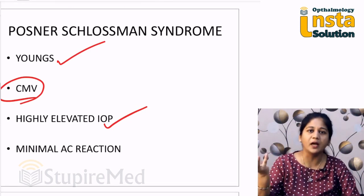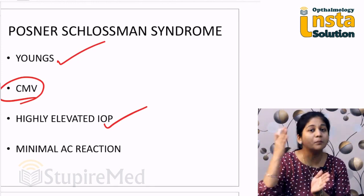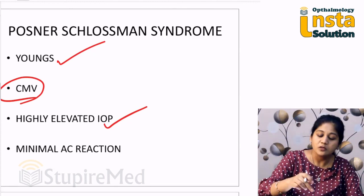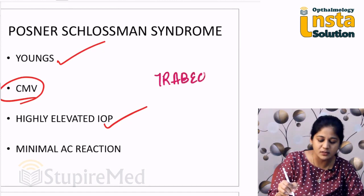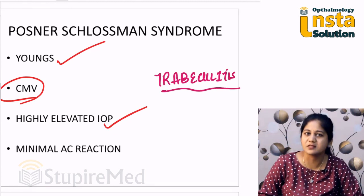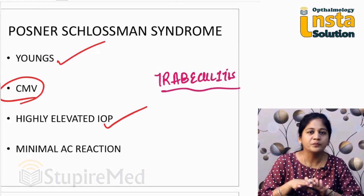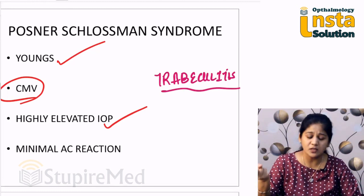Okay, so this is a different kind of anterior uveitis where the amount of inflammation does not match with the high amount of intraocular pressure. So the basic problem here was of trabeculitis. Now the meaning of the word trabeculitis is inflammation of the trabecular meshwork itself. Okay, so here you don't have inflammation of the uveal tract. Mainly the inflammation is in the trabecular meshwork. So it's a different kind of uveitis.